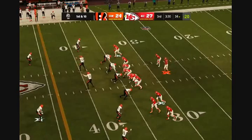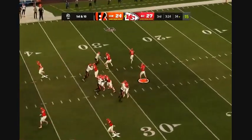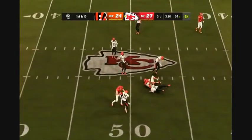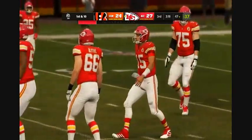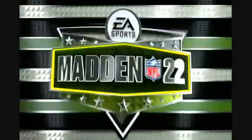From the 34 now, here's 1st and 10. Now Mahomes. This pass going to be caught by Hardman. And he slips up past the 45 before being tackled. Give him 13 yards there and a Kansas City first down.